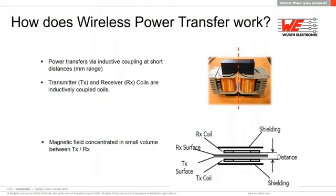So since this is a phenomenon that occurs in the near field, the secondary coil needs to be located near the primary coil. Therefore, due to Faraday's law, a current will be induced in the secondary coil that will flow through it, being able to power any load connected to the terminals of the secondary coil, just like the picture that we have on this slide.